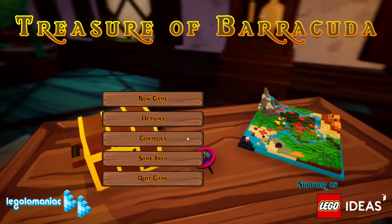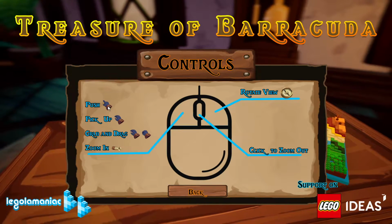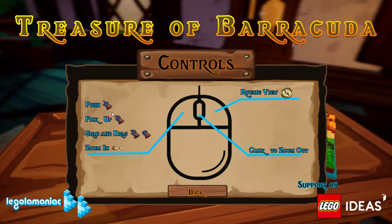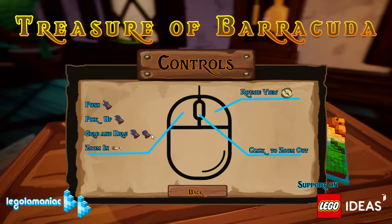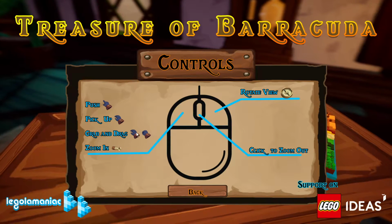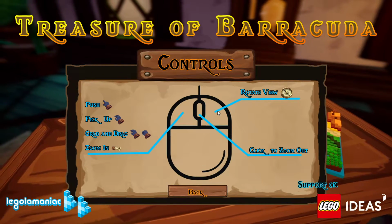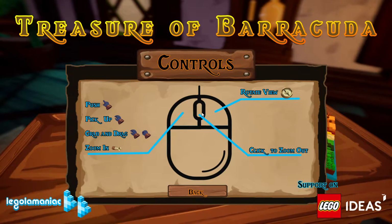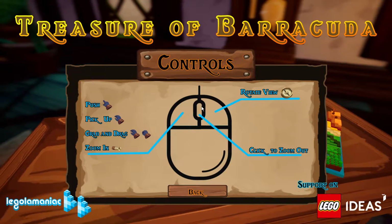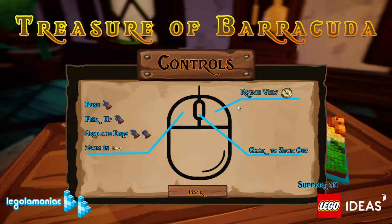As far as controls, it's mouse only. It would have possibly been nice to have a controller setup, but looking at this, it seems like you have changing cursors also. You have a push, a pickup, a grab, and drag, all seemingly on the left, and a zoom in, all seemingly on the left mouse click, and then click the mouse wheel to zoom out. You would kind of think zooming in and zooming out would just be scrolling the mouse wheel up and down. I guess they're assuming just a middle mouse button, not a mouse wheel, which I think you can pretty well assume nowadays people have a mouse wheel. And then rotate view is on the right.